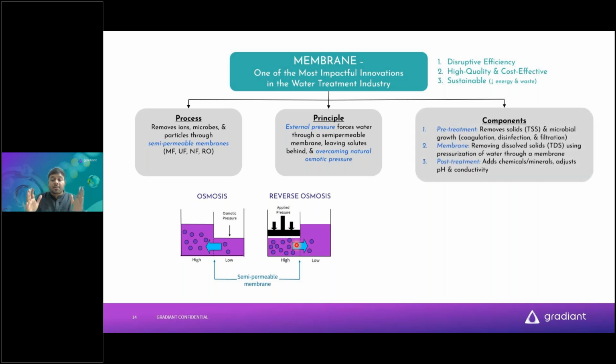So any typical membrane operation has three components, starting with the pre-treatment, which is foundational and fundamental in a membrane operation. Any water, whether you get it from industry or surface water, has to be conditioned and then taken to the membrane system, because this water has suspended solids, turbidity, and organic content, which are enemies of a membrane. So we have to take it stepwise, remove those TSS, turbidity, and organic content on the pre-treatment side, and then take it to the membrane for the dissolved solids removal.